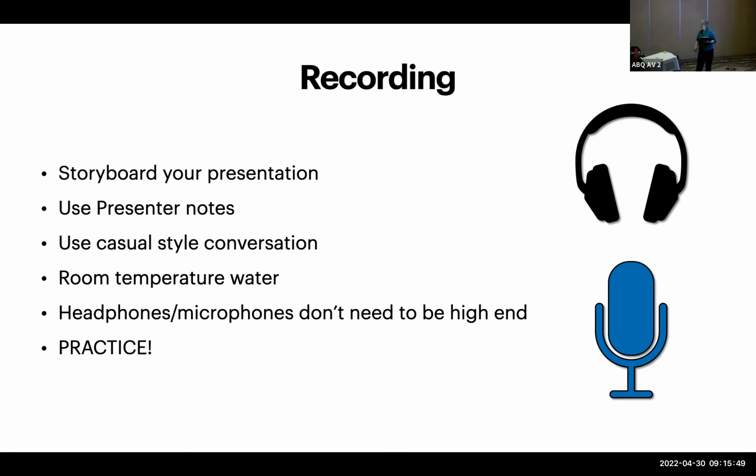And practice. It's just practice. I've gotten more fluent as I go along, but there are times when mistakes will happen. You can edit those out.